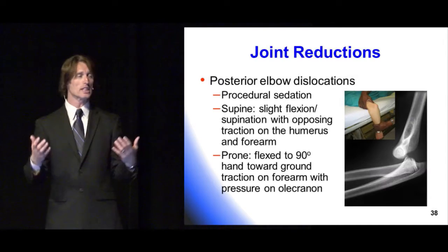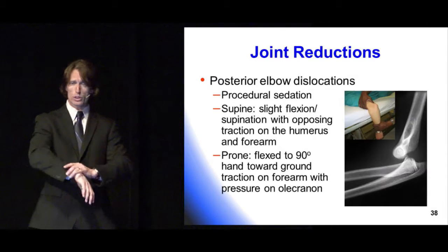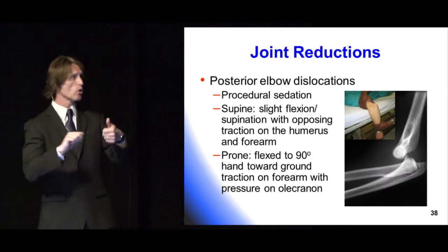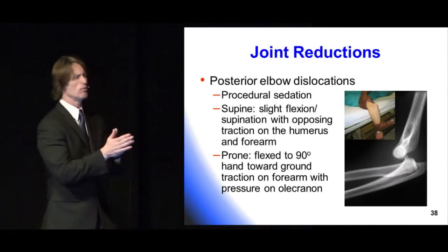The image shows somebody laying prone and laying the arm over the bed, okay? And what you can do is put some traction in, and someone else can do it, or you can do it yourself and use your thumb to facilitate the olecranon over the trochlea. And that works. One that works great, I actually learned at this course about 4 or 5 years ago.